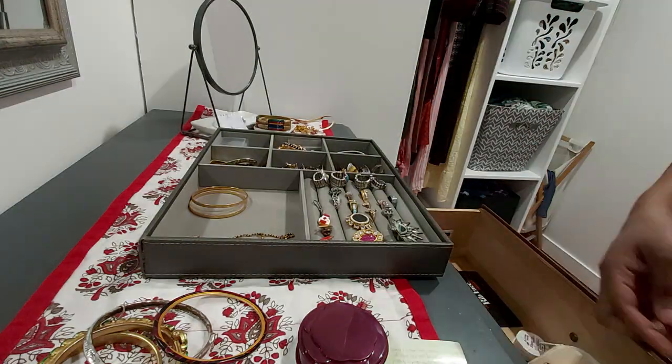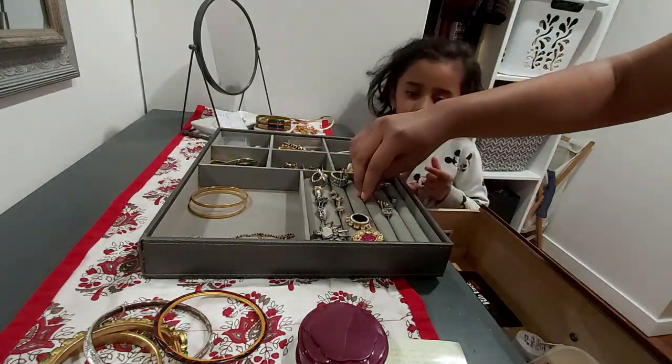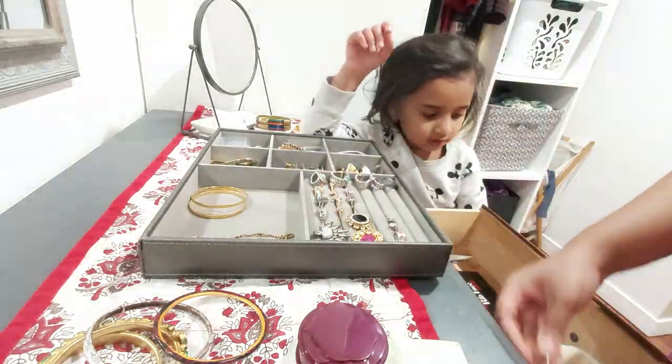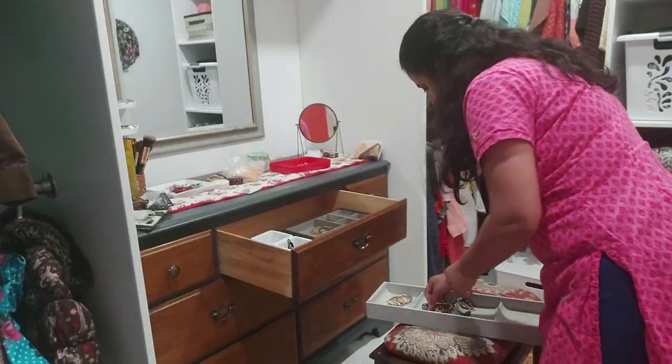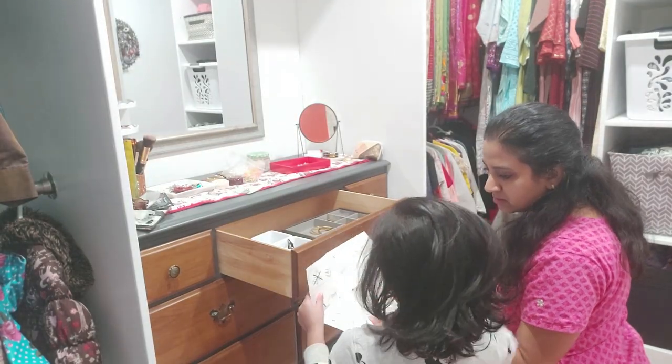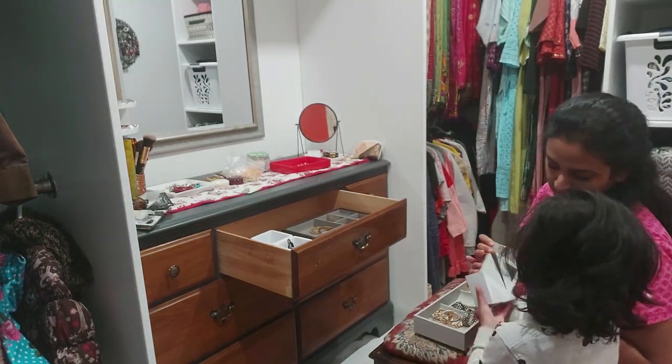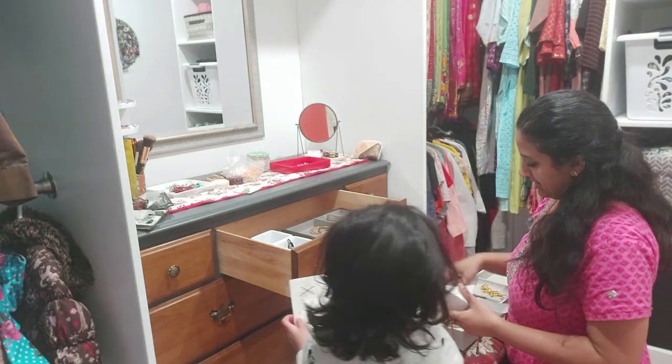Maybe listen to your favorite music or put on a podcast or listen to a sermon. And then just go at it, breathing through it. And once it's all done, you will feel so much better. But the process is not that fun. So you just got to trust the process and wait for the end result.